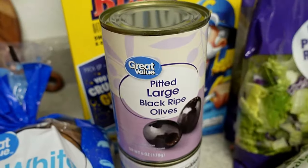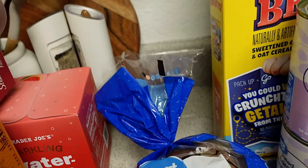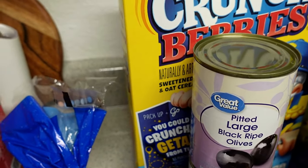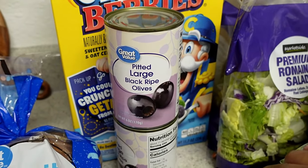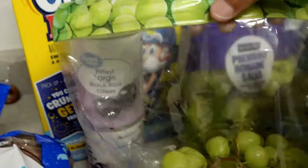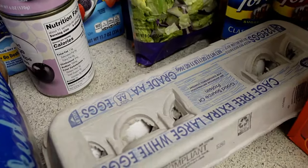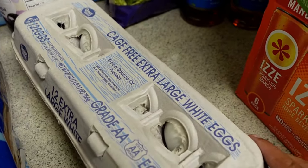Two large pitted black olives just to throw into our salad. I absolutely love olives and tomatoes and onions cut up in a salad with eggs. It's so yummy. I got a small bag of green grapes. I did pick up a carton of eggs.